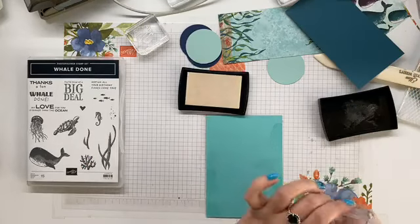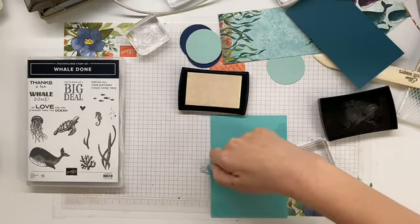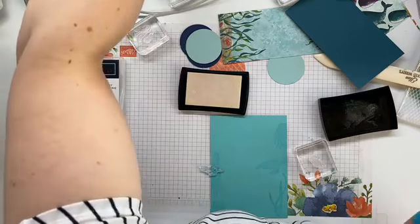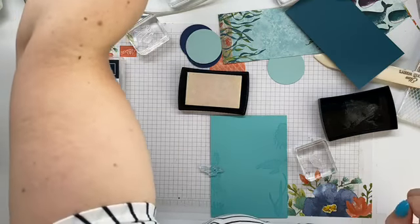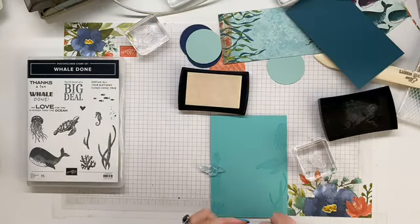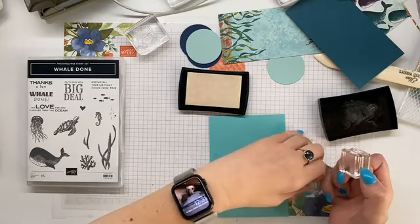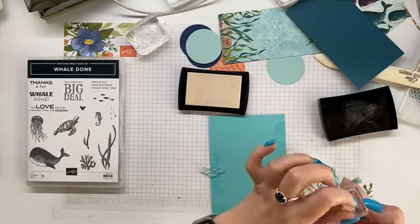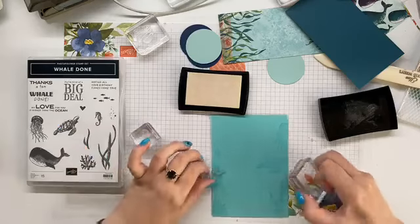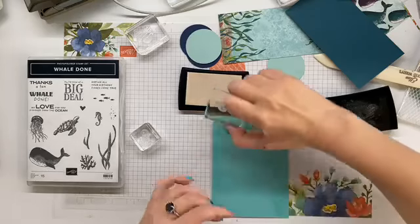And I might put some fishies in the background here, because I think that will work really nicely. Even though I'm going to put them on the cardstock, I think it will work really well. Okay, I'm going to put the seahorse on the teeny block because that works, and put the school of fish on this.